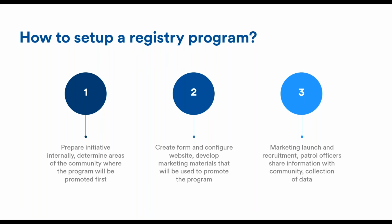And ultimately, what we want to achieve is increased collaboration in the community and more cases being solved, which in turn will lead to a safer community.